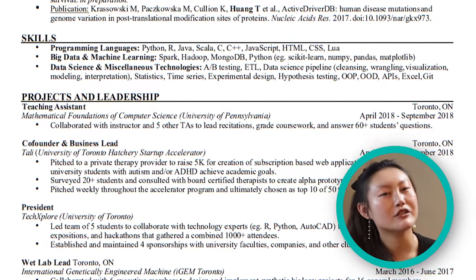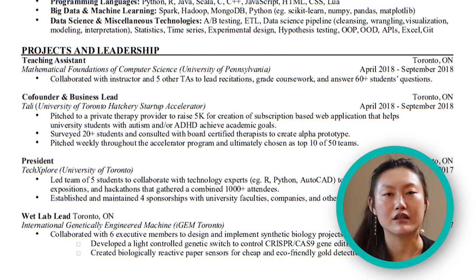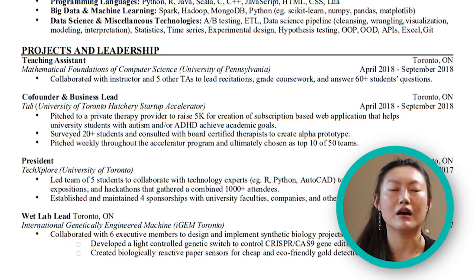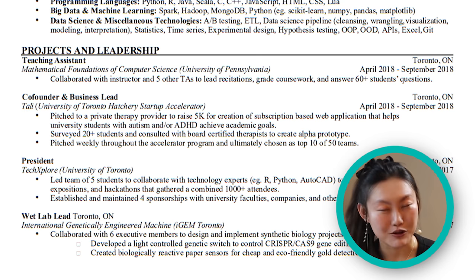The final section is projects and leadership. This is where I put in all the other impactful projects I've done, and to differentiate myself from a lot of the other technical applicants by showing that I have people skills and I don't just sit in the corner and code by myself all day.